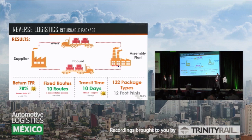In specific numbers, we improved the TFR from 64% to 78%. This means that for every 7 trucks that we import with material, we send 1 truck full. For the logistic routes, we generated 10 new routes with 6 consolidation centers. And the transit time was reduced by 4 days compared to the last system.